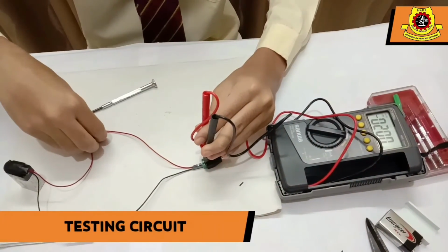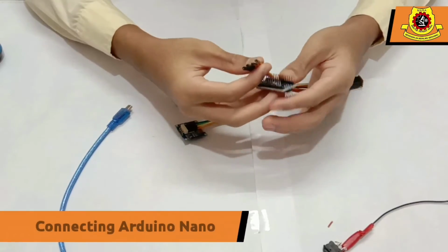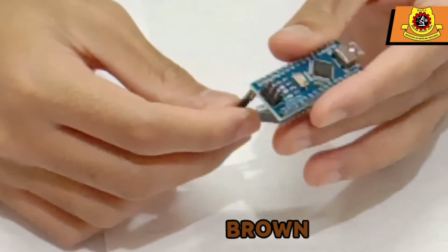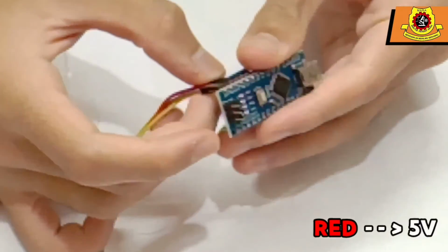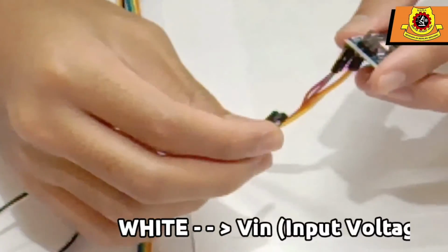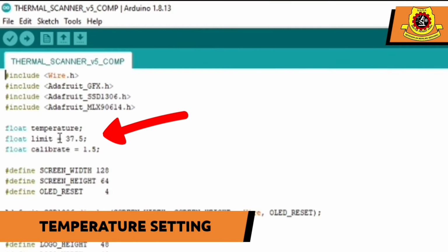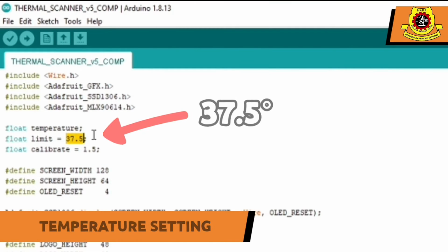Let's test the switch circuit. I will connect the LCD and thermal temperature sensor to the connector. Brown to ground, red to 5 volt, orange to A5, yellow to A4, the white jumper wire to V, and the black jumper wire to ground. I have set the temperature to 37.5 degrees.